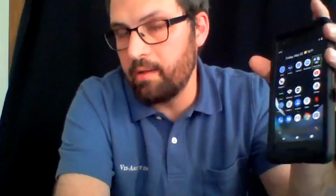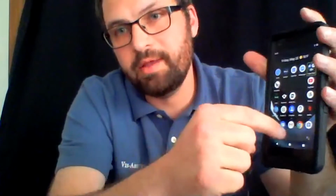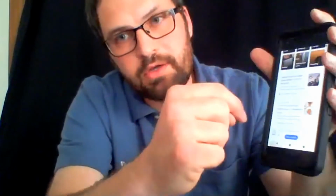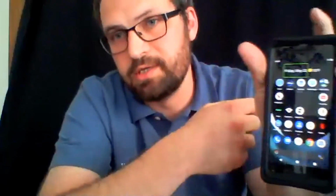VoiceOver involves swiping and tapping with 1, 2, or 3 fingers. TalkBack is, from what I'm seeing anyway, almost all swiping. So it might be a little more complicated, because there's going to be times when you're swiping in multiple directions. Swiping down and swiping left, not at the same time, but sequentially, is how you go back using TalkBack.